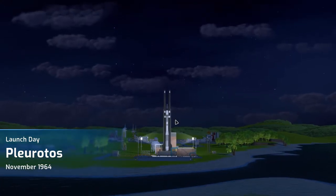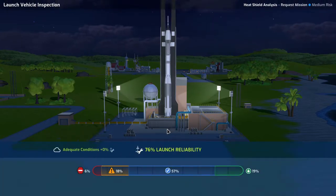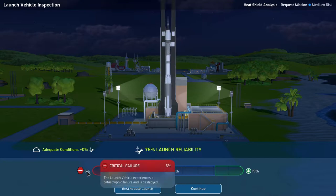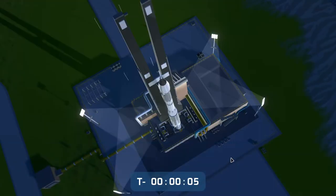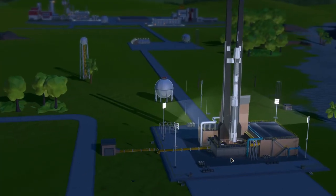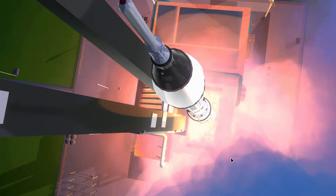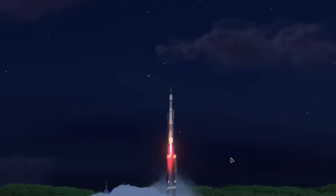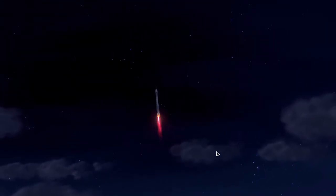of the Pleurotus. Whatever that means, I have no idea. And adequate conditions, 0%. So 6% risk of kaboom. Good luck, Dinky Bernard. 4, 3, 2, 1. We have ignition. And we have liftoff. Dinky has cleared the tower. Looking good. Looking good. Go, Dinky. Don't blow up.